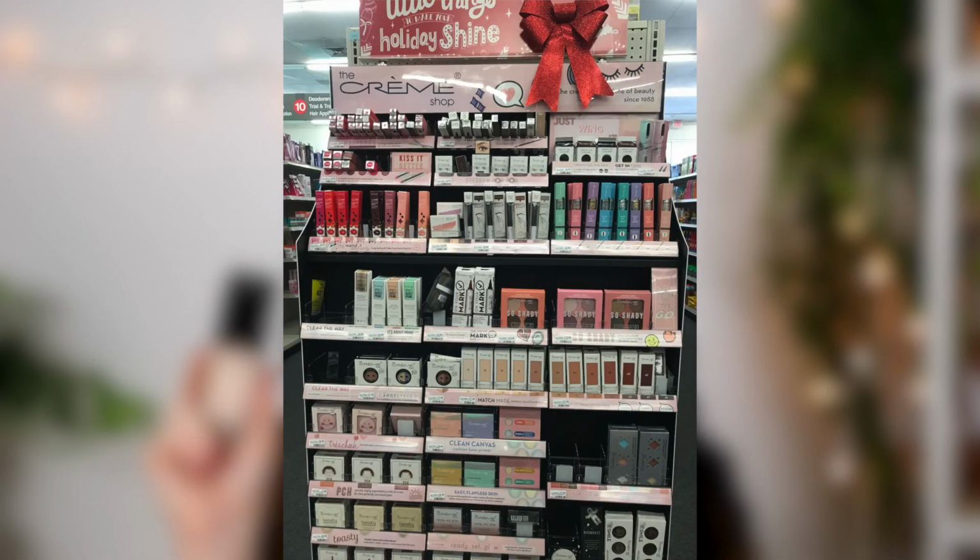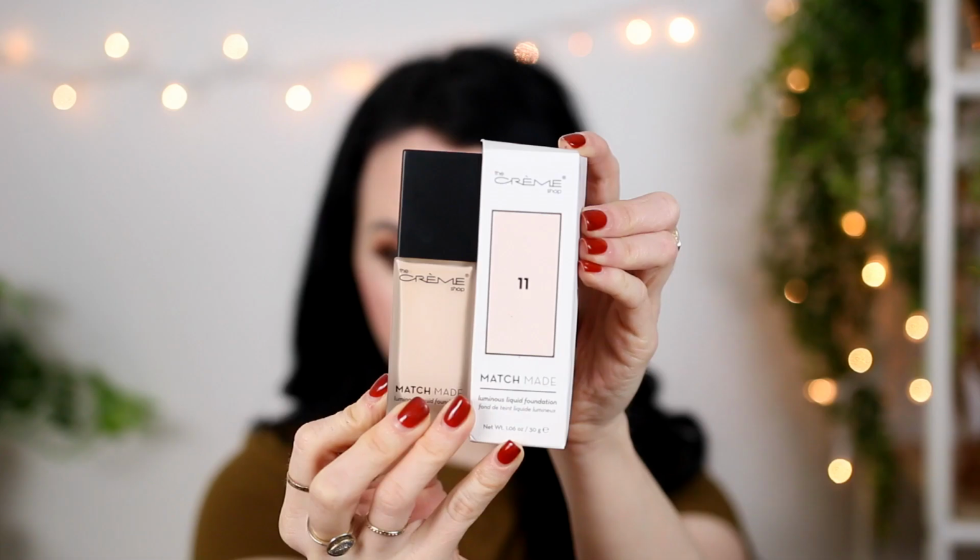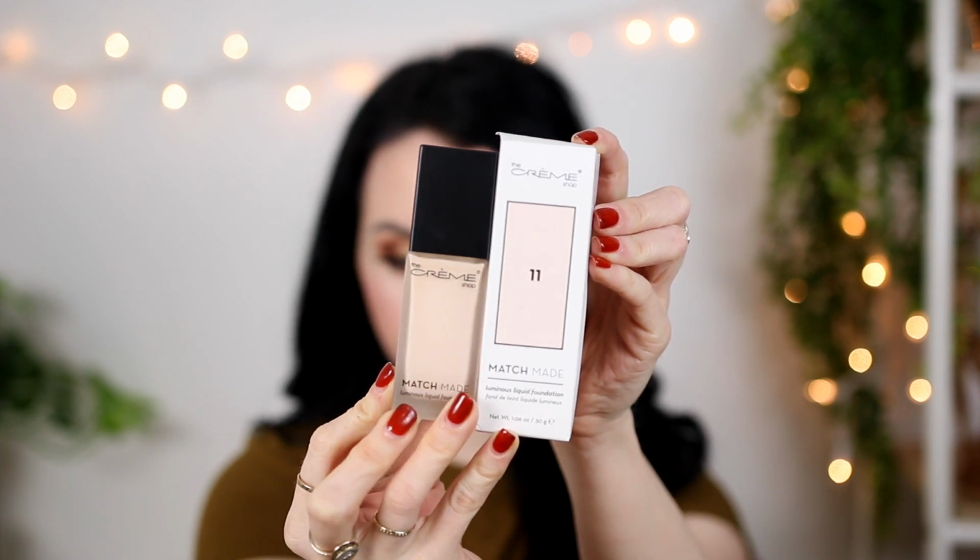Alright, so today it's day 13 of 15 days of foundation. I was walking through CVS, actually in Lake Tahoe when I was there over Christmas, and I came across this new display, a new brand in CVS. It was on the end cap, called the Creme Shop. So this is the new Creme Shop Match Made Luminous Liquid Foundation. I was just curious because I've never heard about this brand at all, never heard about this foundation, and it looked interesting. So I picked it up and here we are.